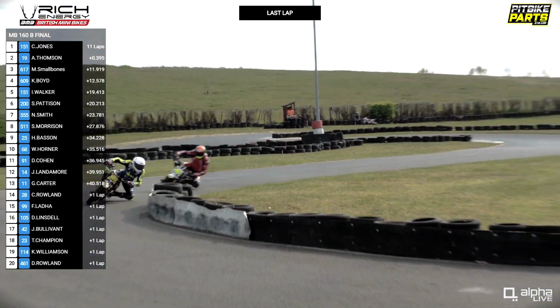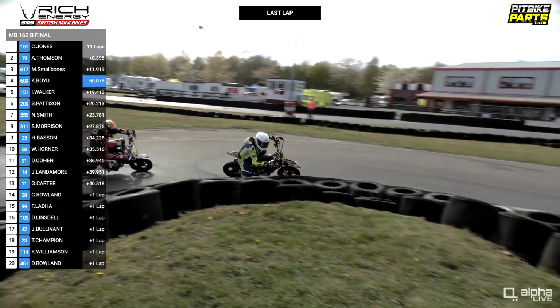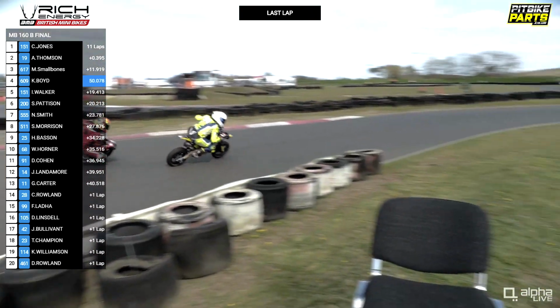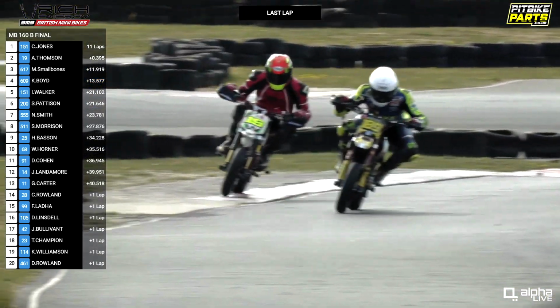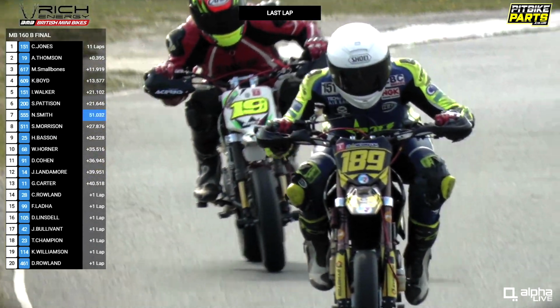He's caught up with Chloe Jones. Can he get past, though? Catching up and passing can be a different thing sometimes. Chloe Jones will know he's there, though. She'll be feeling the pressure at the front. She's got to try and defend him now on this final lap, aggressively out of the corner there, guarding that inside line.